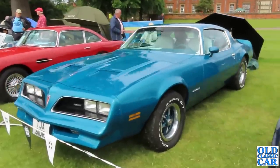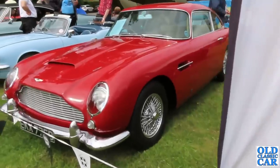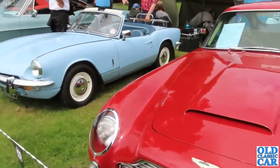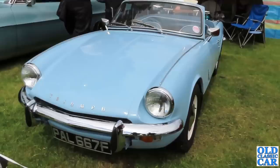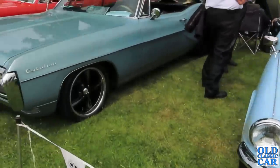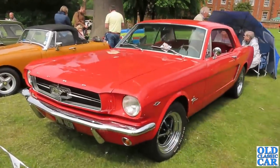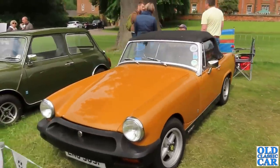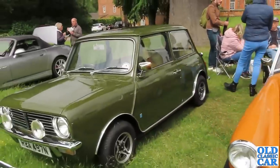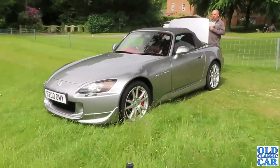Pontiac Firebird. DB5. 1964, Mark III Spitfires. This is slightly later than the one we're just looking at the other end of the row. The Pontiac Catalina. Notchback Mustang, 1964. Rubber bumper midget. This is that Mini we saw driving in before. The Honda S2000 on the end.